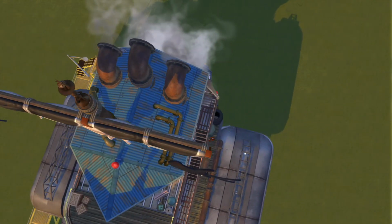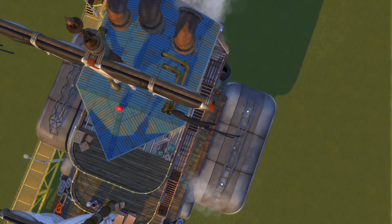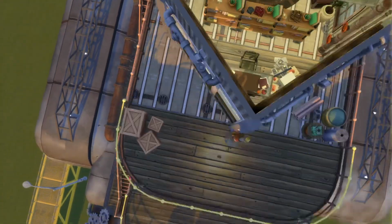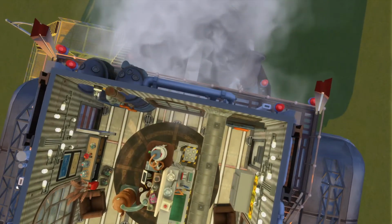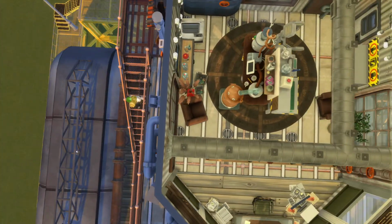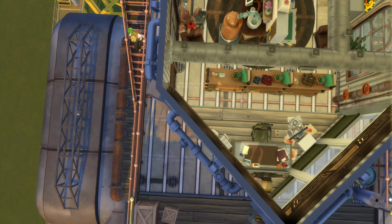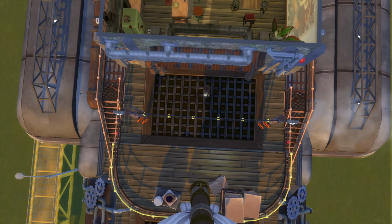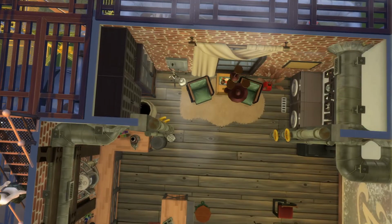Alright, let's go for a top-down view. And as you can see, there's no problem whatsoever with the ceilings. It's always a good thing. Okay, now you can probably get a little better view of this floor, hopefully. No, still doesn't want to cooperate that much. Still looks really cool. Galley looks really cool.